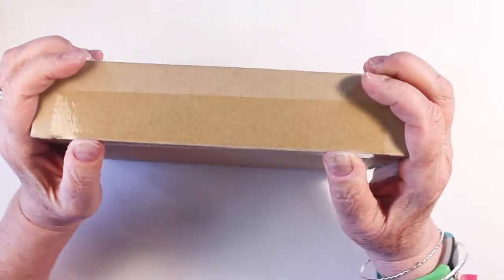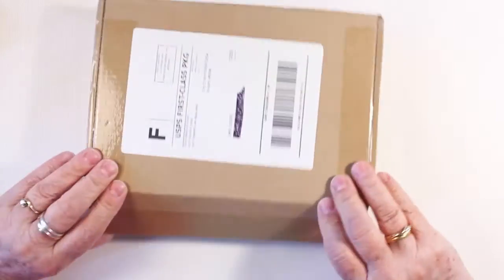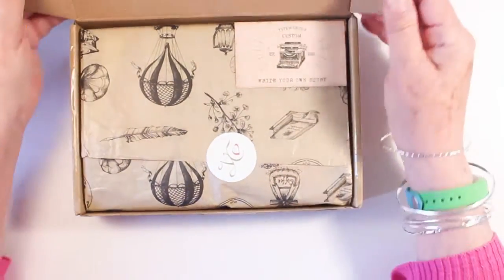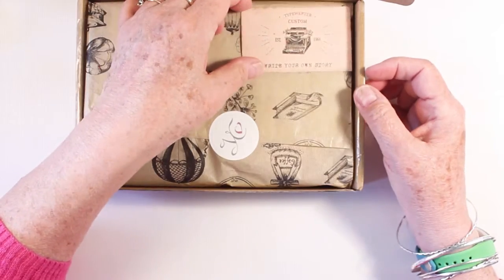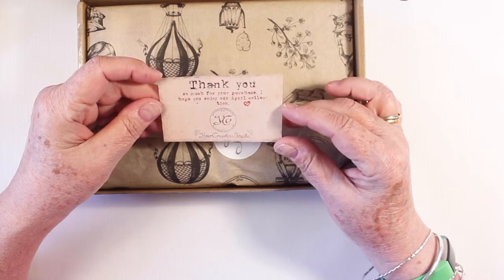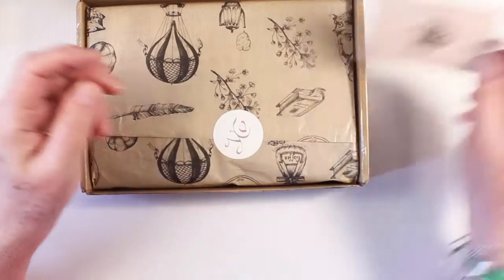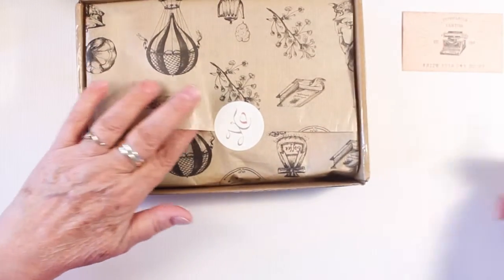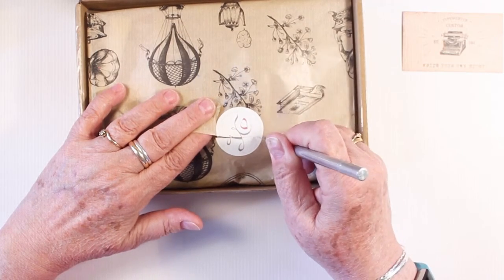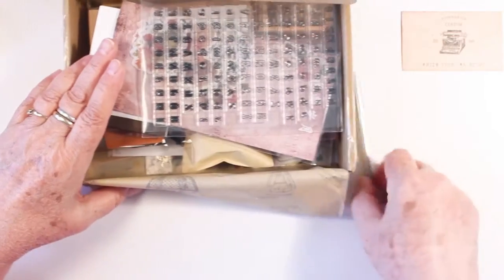And I'm excited to see what will be in it. They always have such nice images and graphics and supplies. Okay, oh, Typewriter Custom. Write your own story. Thank you so much for your purchase. I hope you enjoy your April collection. Oh, typewriter.